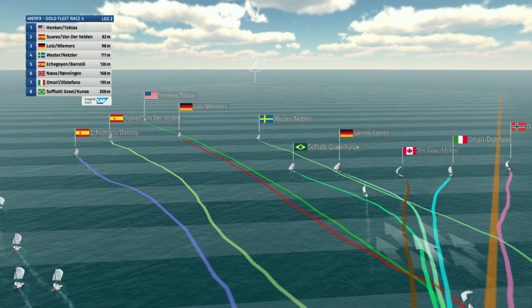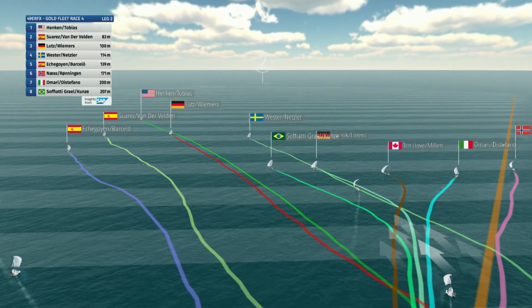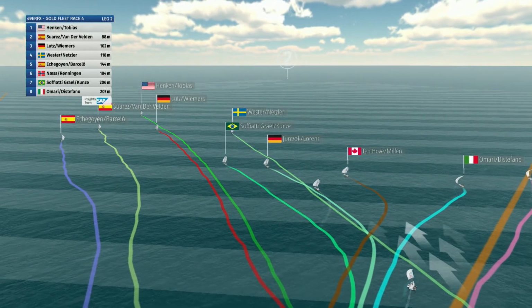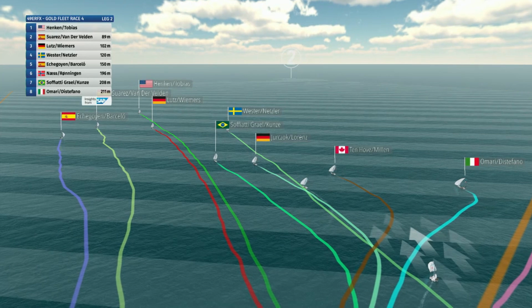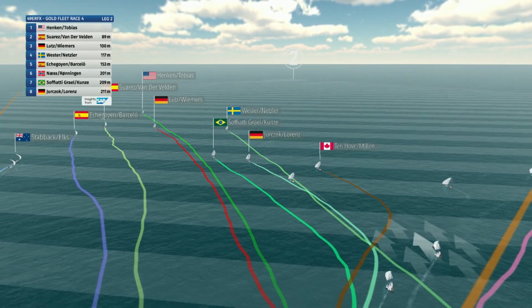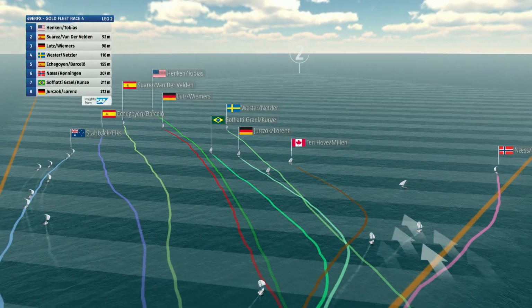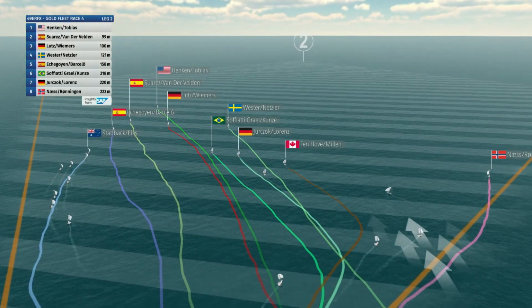I'm curious, a lot of these girls in that top pack did hedge out a little bit to the left on the upwind, and they've kind of changed their game plan here. Maybe that tells you that it's a little bit shifty, because they are in a lovely line, really knocking away on the jibe to this bottom mark.